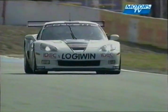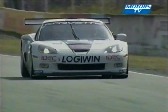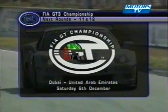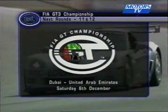So, after a dramatic weekend here in France, we go to another championship shootout in the December sunshine. Our last 2 races, once again, are in Dubai, and that's in 5 weeks from now.